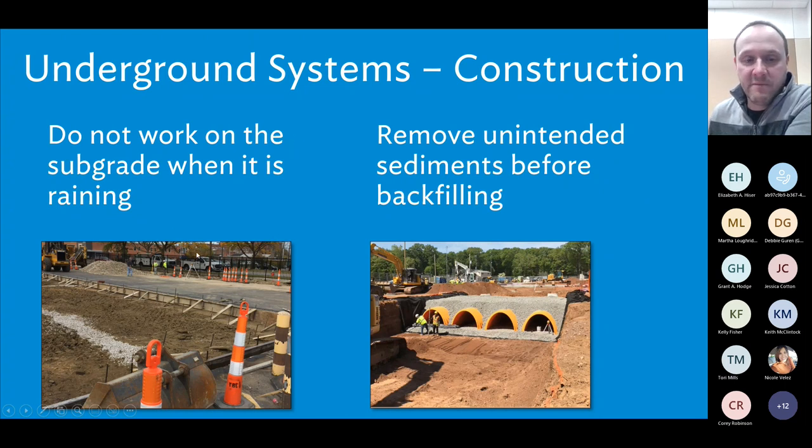I've kind of said it again. Make sure the soil is dry when these things are being implemented as much as possible. Remove any sediments that have inadvertently been conveyed to the excavated area, either before the stone goes in or if the practice is in mid-construction. You want to get those out of there at that time as well. Again, these are going to be buried potentially under traditional asphalt. So once they're in, they're in. There's no accessing the stone base without destroying your parking lot.